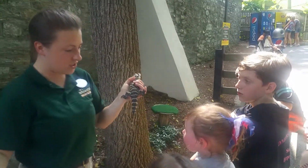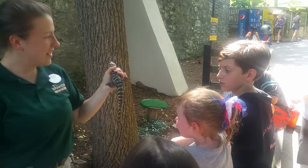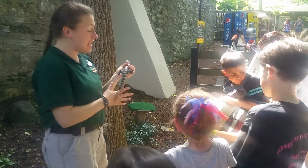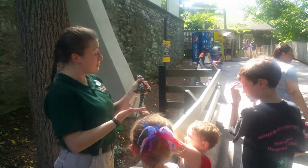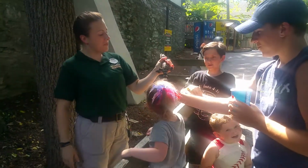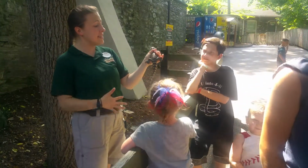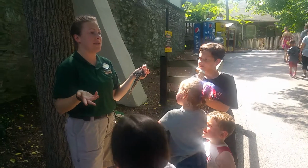You guys can touch his tail if you want. Did you get to touch his tail? That tail is all muscle. They do use it to swim. It's kind of like a little motor for them. But because it is all muscle, if he did swipe his tail right now, it would pretty much just be a slap on the wrist.